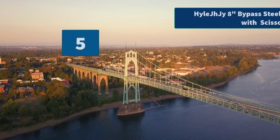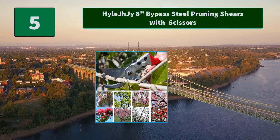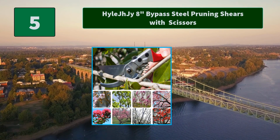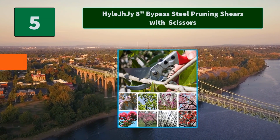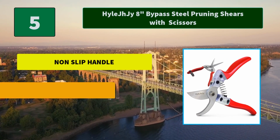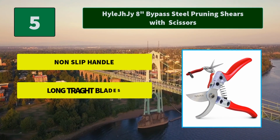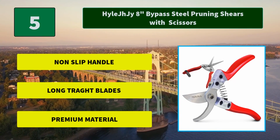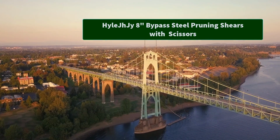Number 5. Heil JHG 8 inches bypass steel pruning shears with scissors. The pruning shears are very sharp. Crafted of high-carbon steel with ultra-fine polishing technology, it is strong and abrasion resistant, and the blades will stay sharp for a long time. Main features: non-slip handle, long track blades, premium material.